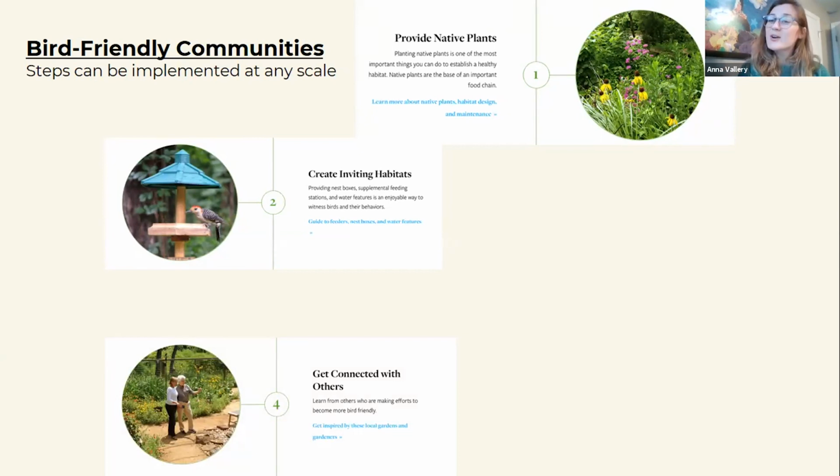So the fourth one, which we're not gonna go super deep into, is connecting with others. You guys are doing that here. You're doing it by taking some of this information back to your students. It's really all about getting outside, talking about birds, learning about birds and wildlife and the interconnectedness of our habitat and our wildlife, and getting excited and passionate about wanting to take steps to protect our native species.